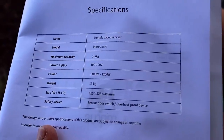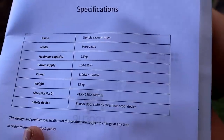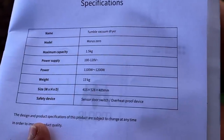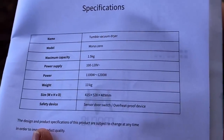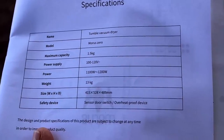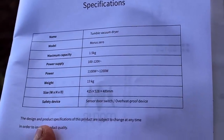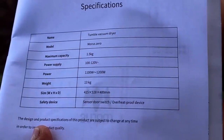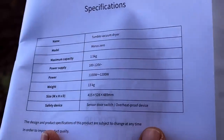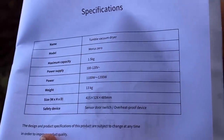This is what I was really interested in, was the specs. The name is Tumble Vacuum Dryer Morus Zero. And the maximum capacity is 1.5 kilograms, which is a little over 3 pounds. The power supply is 110 or 120 volts. The power is 1100 to 1200 watts. The weight of the machine is 13 kilograms. And the size, the width is 415, I do these in millimeters. And the height is 528 millimeters. And the depth is 489 millimeters.